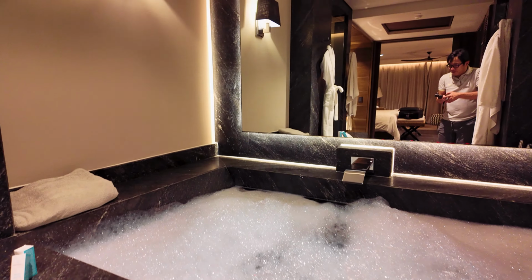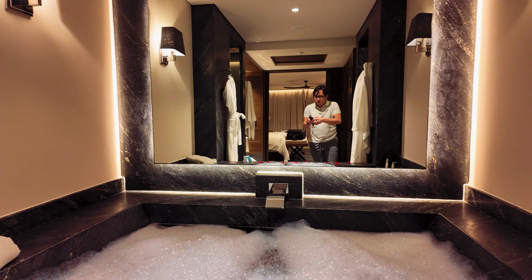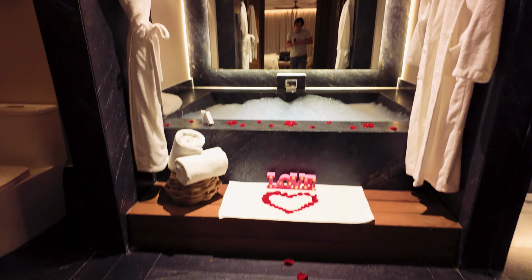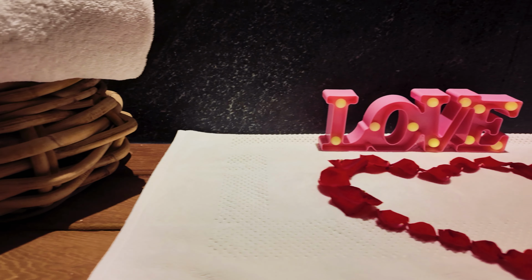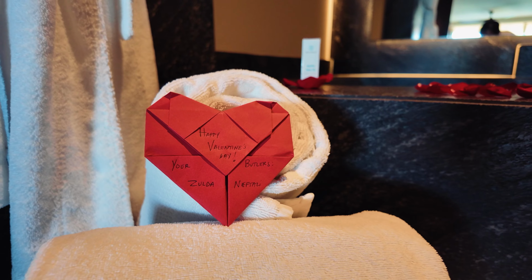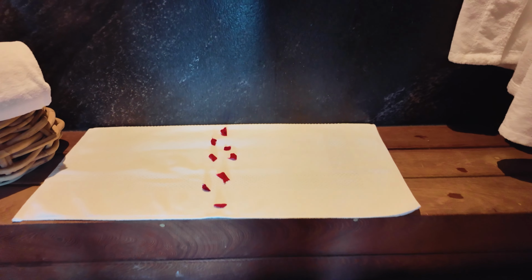When we got to our room, we were surprised to find that they had transformed our bath area into a romantic space. I thought that was it. But again, on the 14th of February, they did it again. They spoiled us, really, they spoiled us.